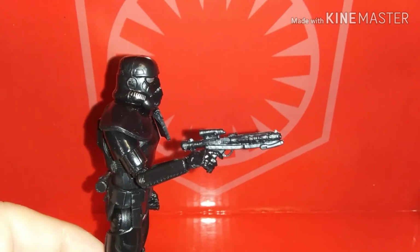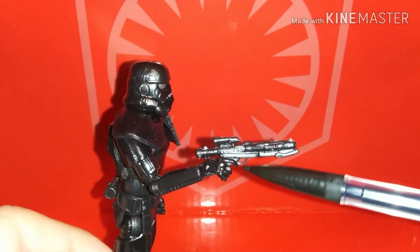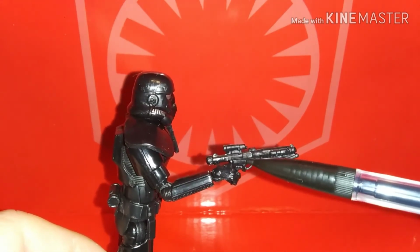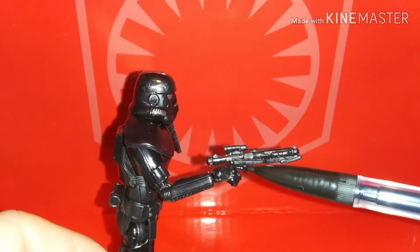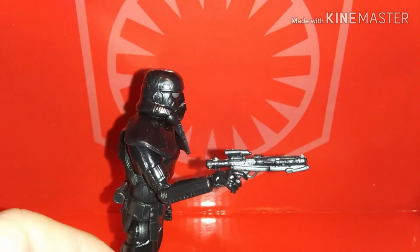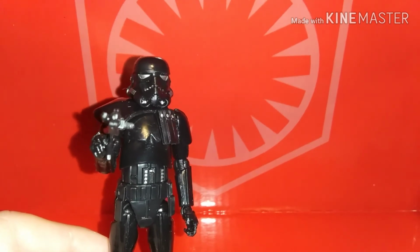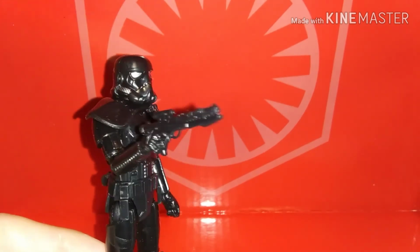The other thing that I like that Hasbro does that you can see here is that they mold the index finger to go within the trigger guard. They have the trigger finger molded to wrap around the trigger, and I really, really like that. That just adds a level of realism that you normally don't see on some of the 5 POA figures.